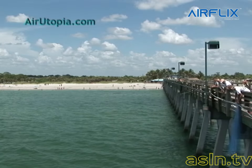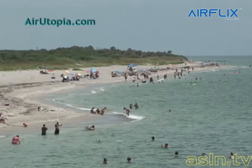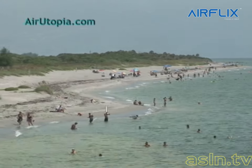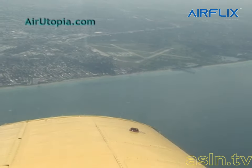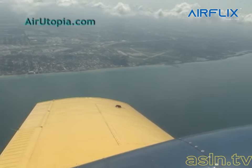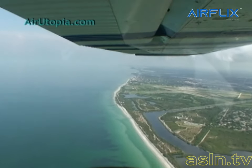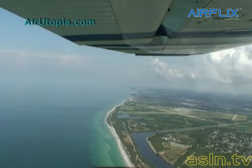It is about 20 miles from Sarasota Airport to the north and 50 miles to Fort Myers Airport to the south. This offers student pilots local uncongested training airspace, as well as controlled airspace just a short flight away to help develop radio communications and instrument approach skills.